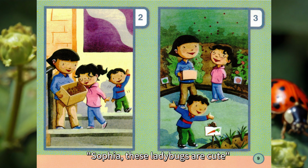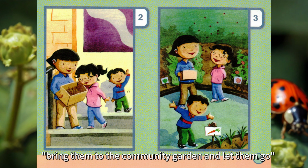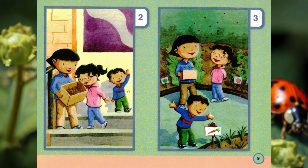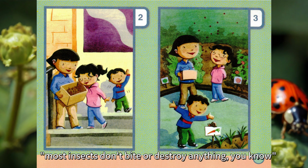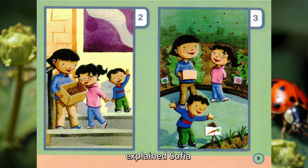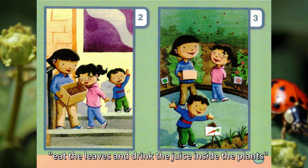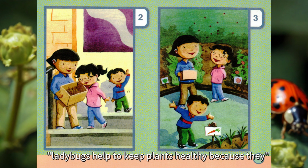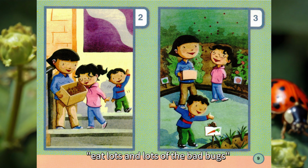"Sofia, these ladybugs are cute, but they're not pets. What are they for?" Maggie asked her cousin. "We're going to bring them to the community garden and let them go. The ladybugs will eat the bad insects that hurt plants. Most insects don't bite or destroy anything, you know," explained Sofia. "But some insects eat the leaves and drink the juice inside the plants. Then the plants die. Ladybugs help to keep plants healthy because they eat lots and lots of the bad bugs."